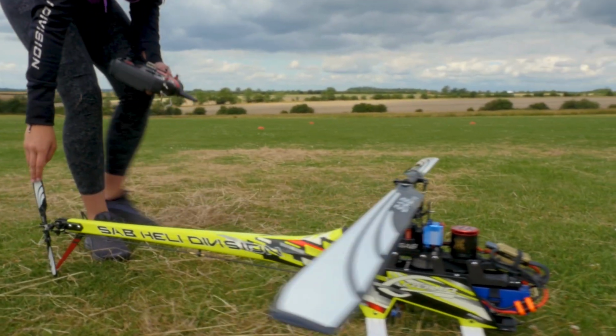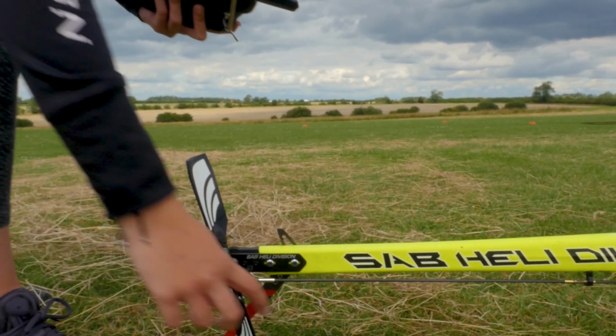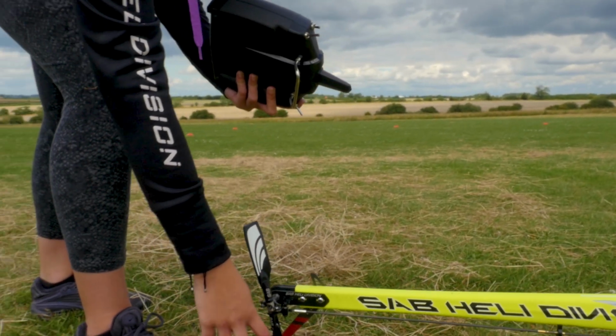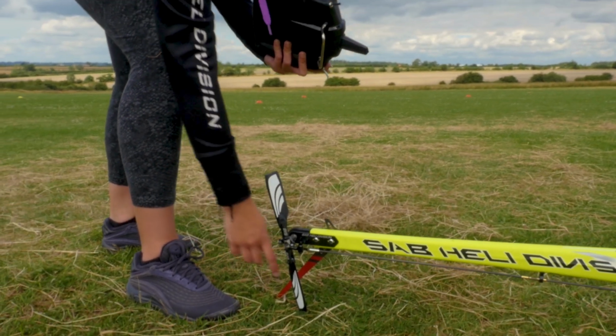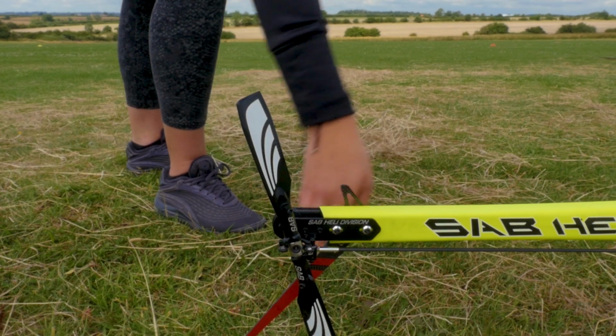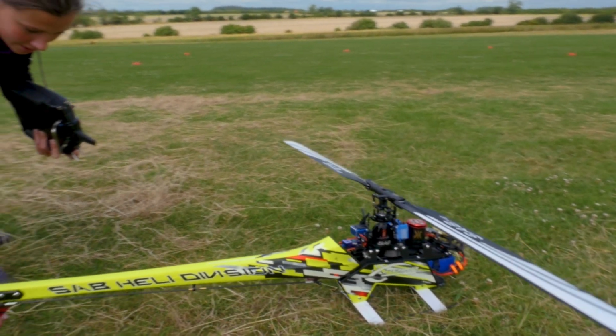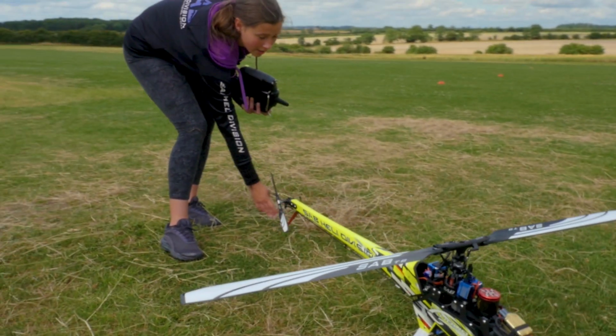Now looking at the tail, when I put left rudder in, the leading edge of the blade faces right, but it cuts into the air that direction. So it's going to turn this way and the nose is going to go left. So that's correct. And then when I put right in, turn this way, the nose goes right.